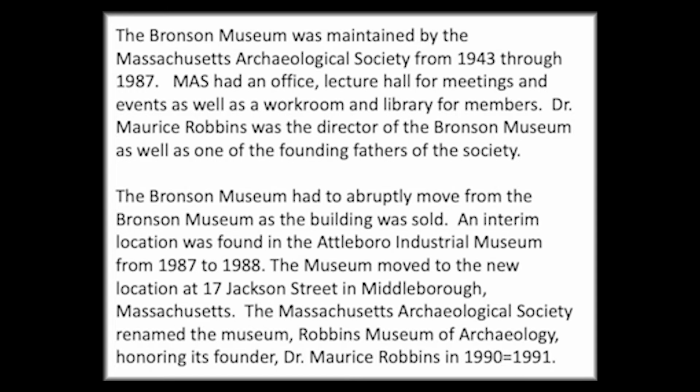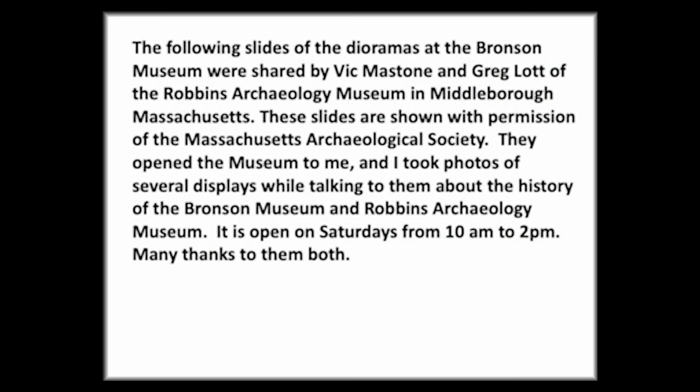So the Bronson Building was being sold, and in 1987 they were asked to move. I think it was less than 60 days that they had to move out. So they looked for a place, and where did they find this place? We had empty space here at this museum, and a lot of the material was moved here and put in storage. And then it moved to 17 Jackson Street in Middleborough, and that's where the Bronson Museum is now, and it was renamed the Maurice Robbins Museum of Archaeology. I think it was in 1990, 91.